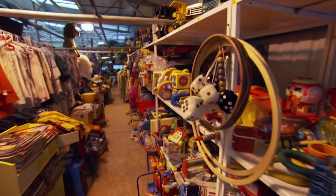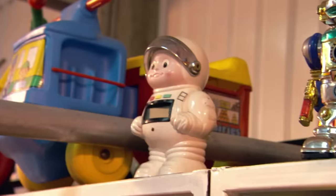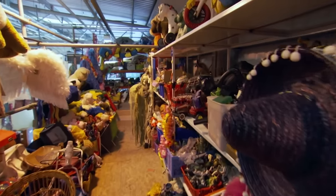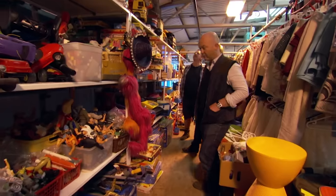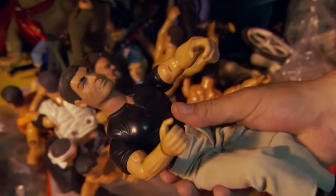Blimey. I like this. Look at this, T. I'm a sucker for old toys, particularly the old tin plate cars. I've got hundreds of them. Oh, Action Men. No, I had one of those. You got real gripping hands. Yeah.